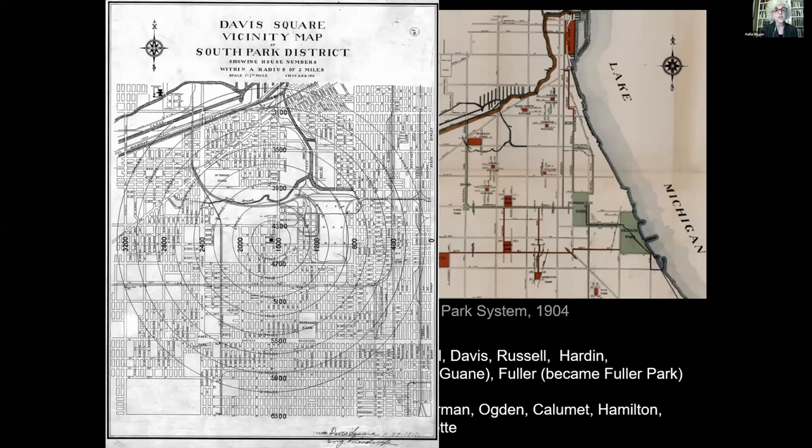Okay, one last question. We'll wrap things up. Kristen wants you to mention Dwight Perkins' relationship to Olmsted. Well, I'm obsessed with Dwight Perkins, and he and I had the same birthday. I can't remember what year he was born, but I was born a little later than him on the same birthday. So I'm really obsessed with him.